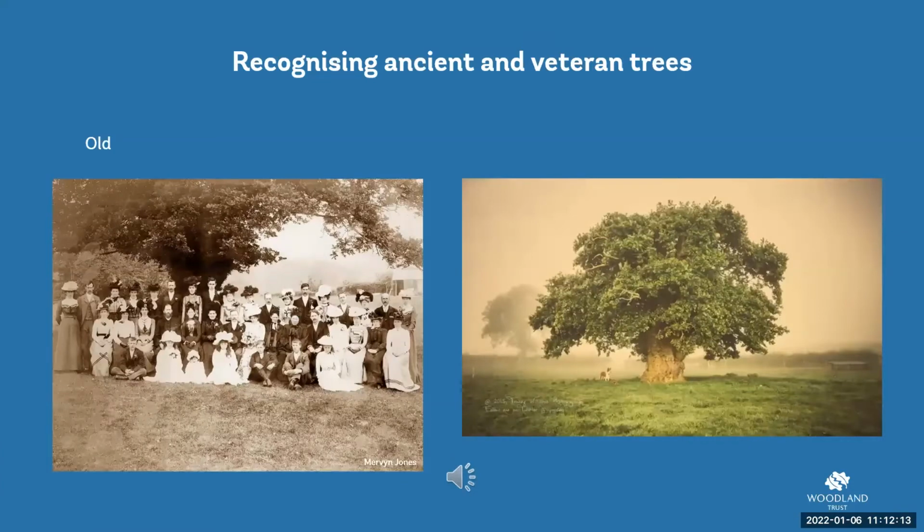And here is another example. On the left here we have a photo from 1901 from a farmer in mid-Wales called Mervyn Jones. This is a photo from the wedding of Mervyn's great-aunt Polly. So here is evidence of a family wedding on the farm in front of a much-loved tree. I'm not sure the tree had a name then, but here on the right is a present-day photo of the same tree on the same farm, now called the Brimham Oak.